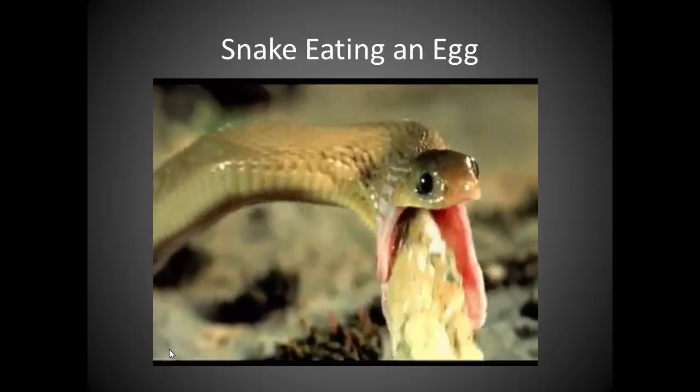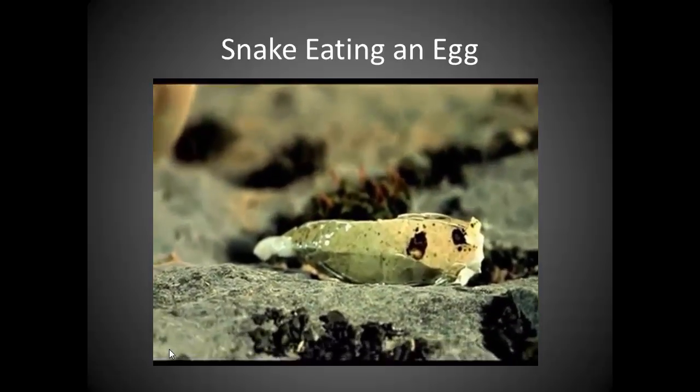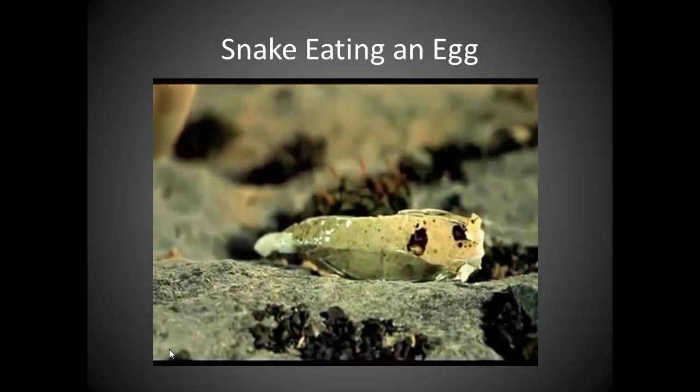Oh, what is that? Shell. Where'd it go? It's just the shell. So it cracks the egg, breaks the egg, so it can start to digest the insides of the egg, and then regurgitates the shell, because it's not digestible material. So when it was slithering back and forth, what it was doing is pressing the egg against its vertebrae to break it open, so it can actually absorb those nutrients.